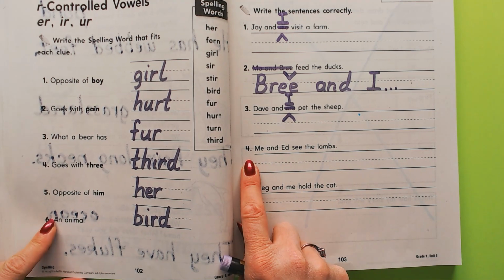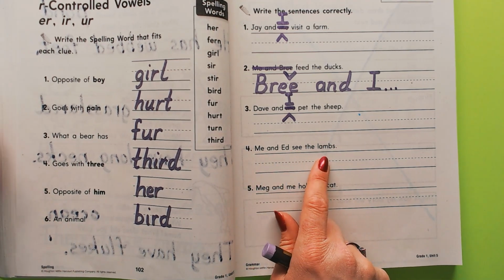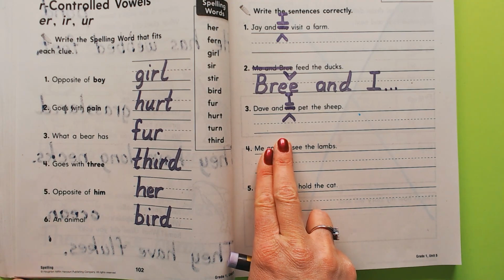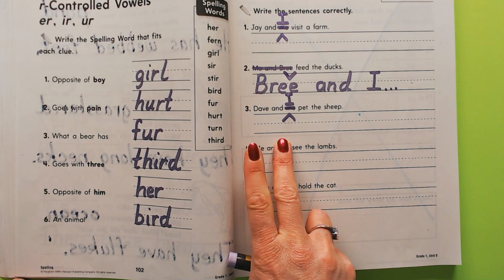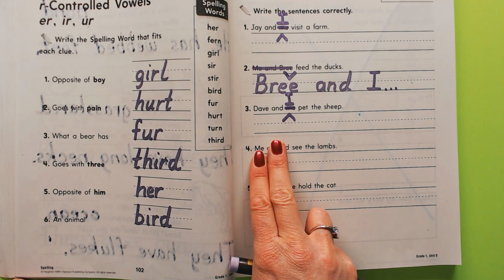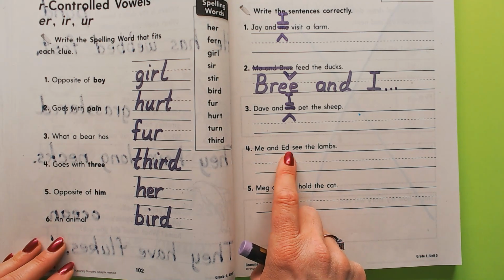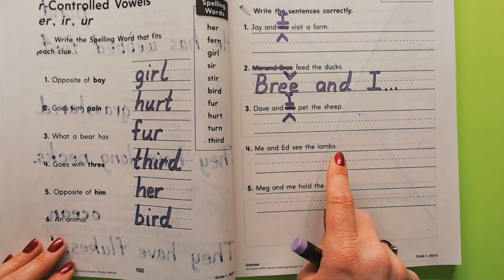Okay, me and Ed see the lambs. Would you ever say, me see the lambs? Would you ever say that? No, that's a wrong pronoun. So we have to use the pronoun I, but the rule is we always have to name ourselves last. So it has to be Ed and I see the lambs.